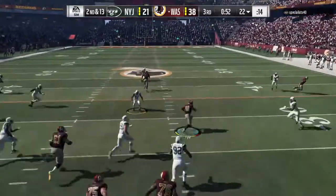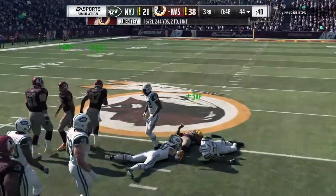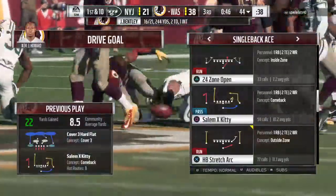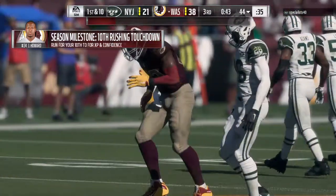From the shotgun, he'll look to throw. And it's a short one here, complete to his tight end. And he's brought down after a good gain. A good pickup there, a 22.